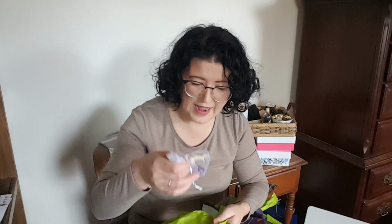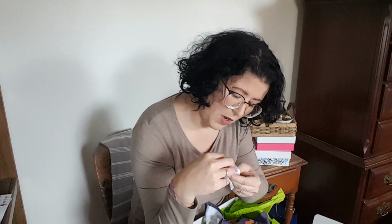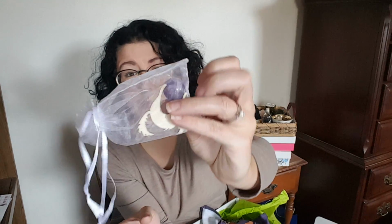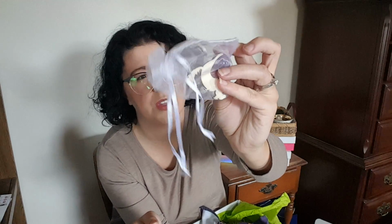So we have a little etched cat and then a purple crystal. I don't know what this crystal is. Maybe it's polished amethyst. It's purple, but it's a sphere, which is really cool. You don't see those often with stones. I have a hair on my face, and it's itching.